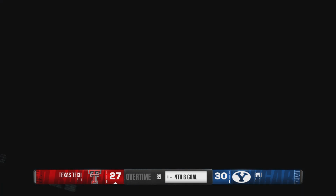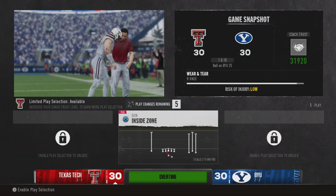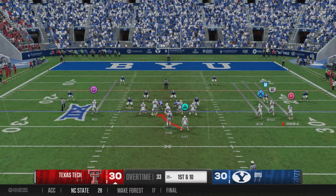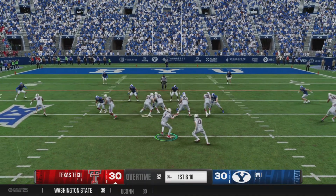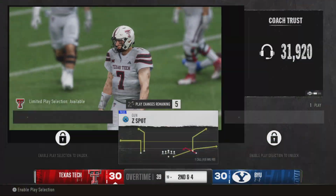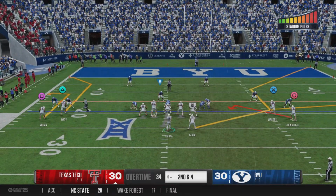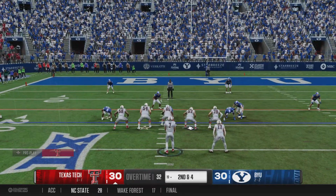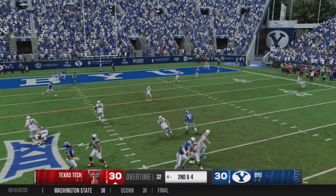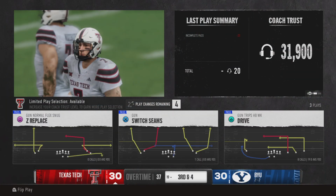This is ridiculous. We gonna kick a field goal? We got the field goal. We're going to double overtime. Inside zone. Go. 6 yards. Z spot. Come on. Drive.